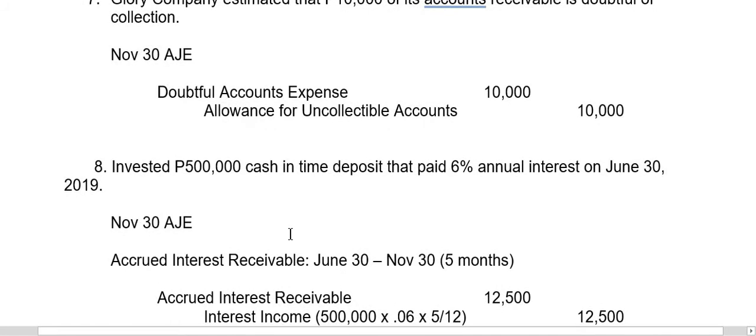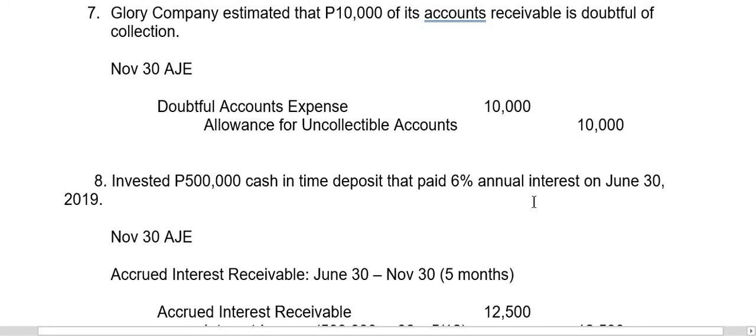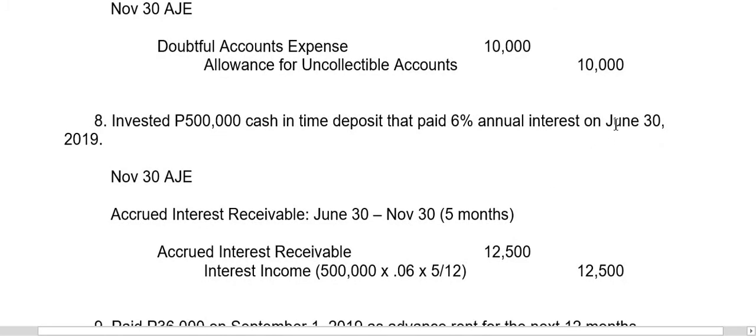For number 8, invested 500,000 pesos cash in time deposit. So nag-deposit ka daw sa bangko ng 500,000 pesos, okay, specifically as time deposit, and paid 6% annual interest on June 30, 2019. So nag-deposit ka daw ng 500,000 as time deposit sa bangko, okay, na may 6% annual interest. Now, from June 30 to November 30, 2019, may interest receivable ka na doon kasi nga nag-lapse na yung time or may time na in between the date of the deposit and the date na magko-close na si financial statement mo or yung financial year end mo.